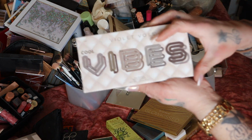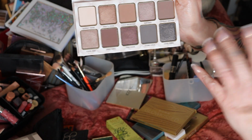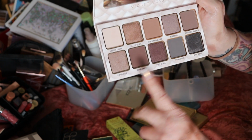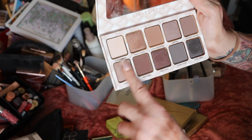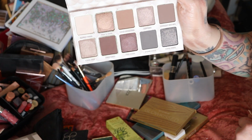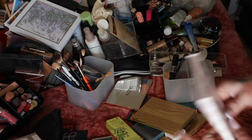More Violet Voss. This was one of the first cool tone palettes to come out a couple years ago. And they did it so right because it's not just gray. It's got beautiful browns, a couple fun shimmers, but they're all deep. Like you cannot get your inner corner highlight in this palette. But the shades that are in here are really lovely and it is a good formula. And I'm going to keep this cool tone Violet Voss palette.